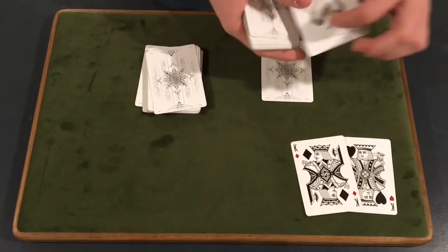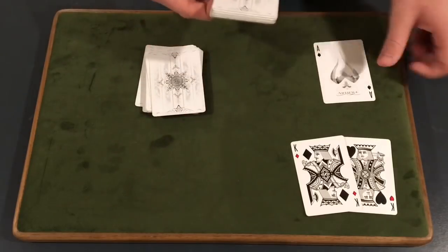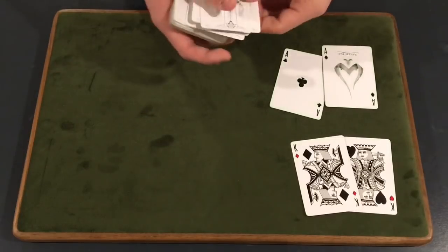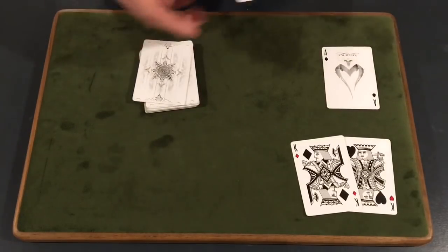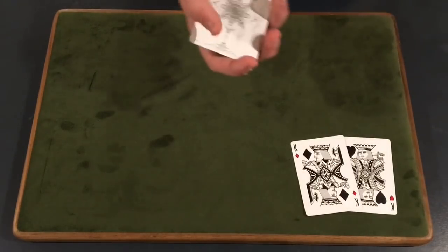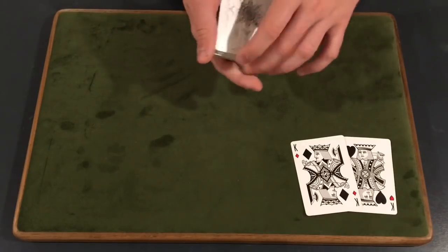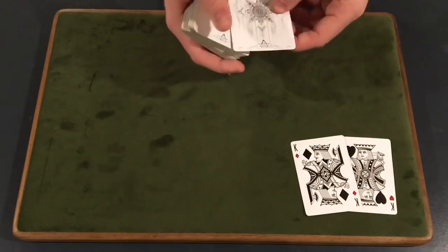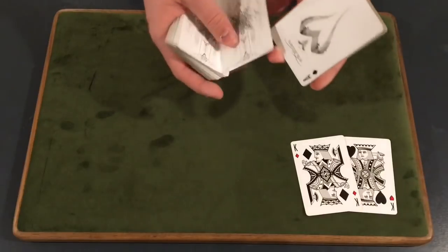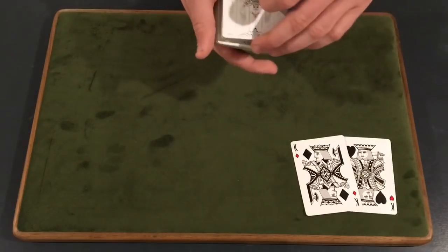Take about 1/3 of the deck. You're going to take the ace of clubs, and you're going to place it right here, and then you're going to take the ace of spades, and you're going to place it right there. So you're going to hold a break right above the ace of clubs and right below the ace of spades, like that. And that's your setup. So one more time, you're going to have an ace on the top, an ace on the bottom, and then in the middle of the deck, around 1/2 to 1/3, you're going to have the ace of clubs, and then the ace of spades, and you're going to hold a break right there.